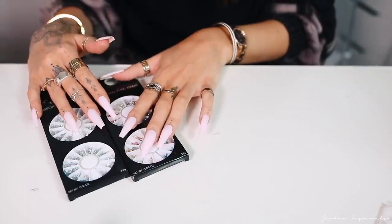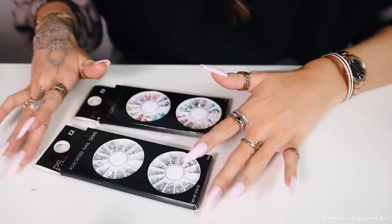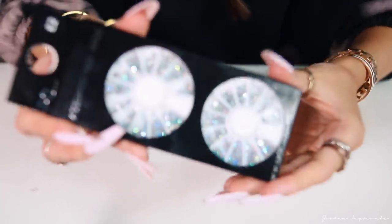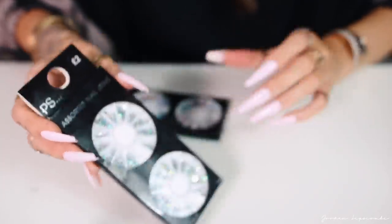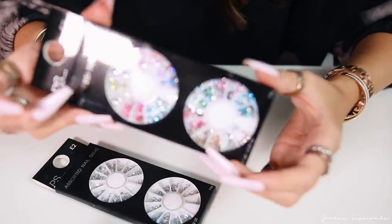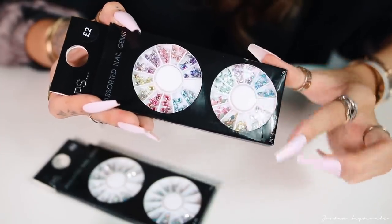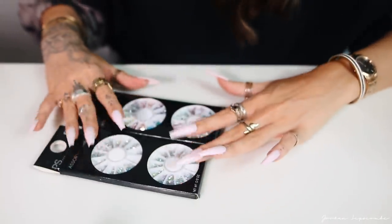Amazon do loads of different ones as well and you can buy them in bulk. So you get like a million gems. I really love these ones though. These ones are holographic and they're just different sized dots. These are the ones I normally use, but I also found these. These ones are kind of multicolored, so they're different shapes. We have little diamonds, teardrops, love hearts, that kind of thing. So I might do a mixture of the both today.